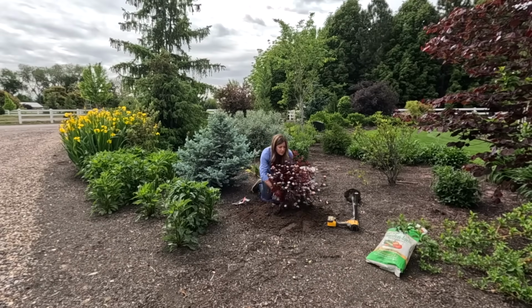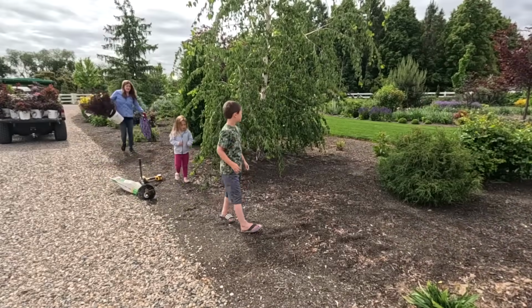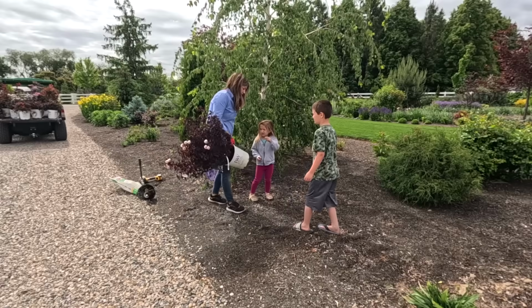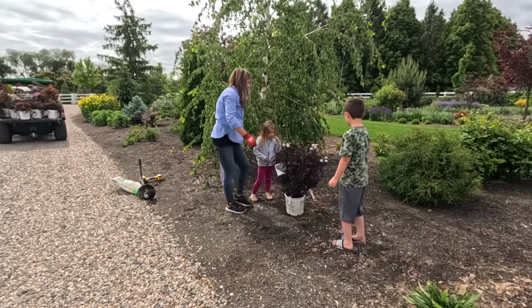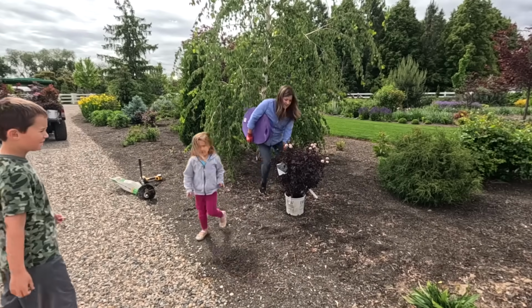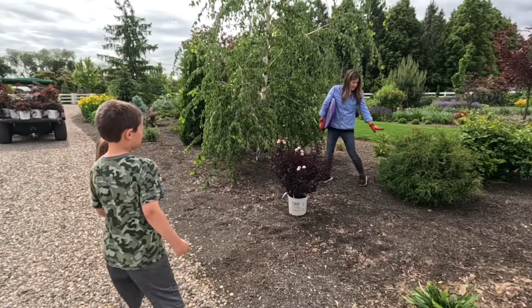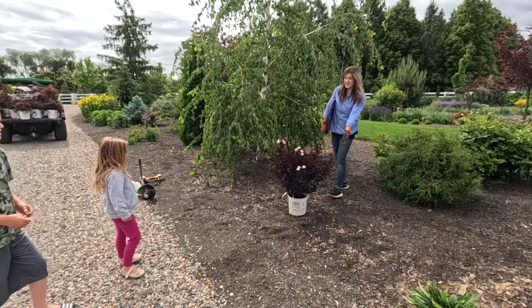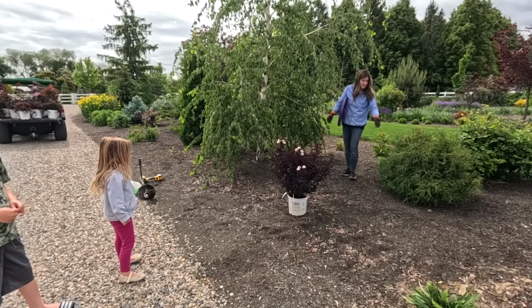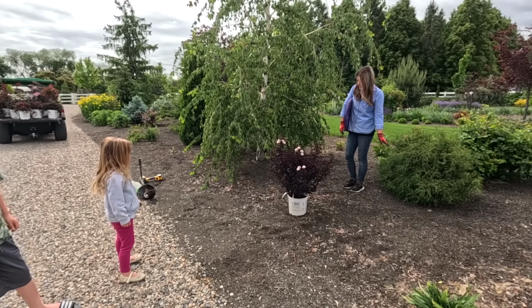Oh, beautiful. Oh, like that. All right. What do you kids think of this, about right? I feel like it should be a little this way. Think so? Well, think of this. Now this is going to get real wide. So remember that. This one we can limb up, but this one will need more space. So if I move it more this way, it might crowd this one out eventually.